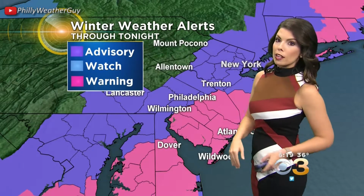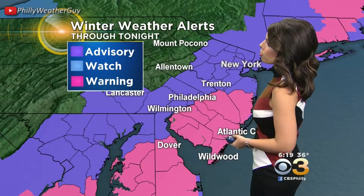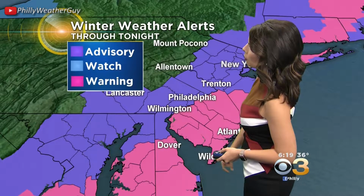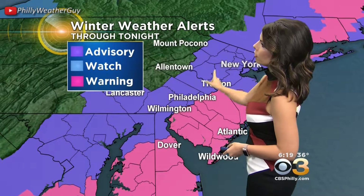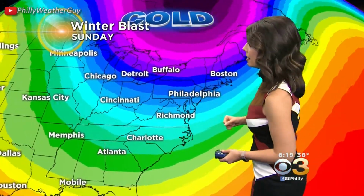Winter weather alerts are in place. We have winter storm warnings in place for portions of South Jersey, the lower 2/3 of Delaware through tonight, and then winter weather advisories for everyone else that you see here in the purple, including the I-95 corridor. Again, these are in effect through tonight as well. 36 degrees right now in Philadelphia, 34 in Millville. We'll expect these temperatures to kind of waver around freezing throughout the day today. We'll keep with the cold all the way through the upcoming week.